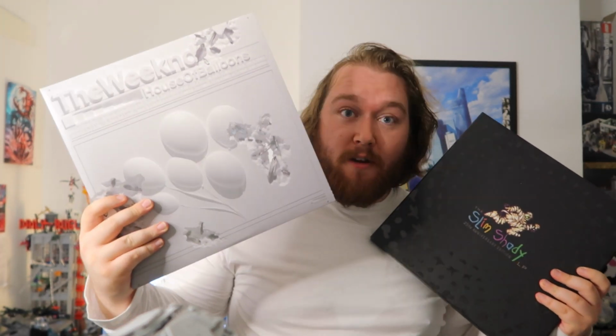Number 2, Slim Shady LP, and number 1, The Weeknd with House of Balloons variant cover. I can't exactly remember, but I do believe there was, obviously, a limited number of these. I don't want to say 1,000, otherwise I think that would have been more. I do actually remember there's another edition, not of House of Balloons, it might have been After Hours. But they literally released a sort of Weeknd album.